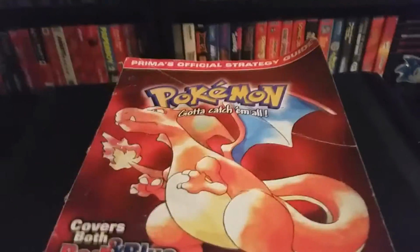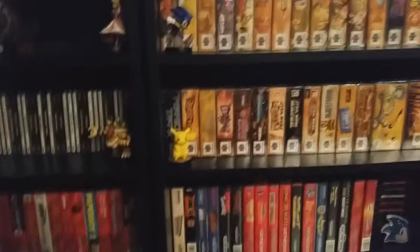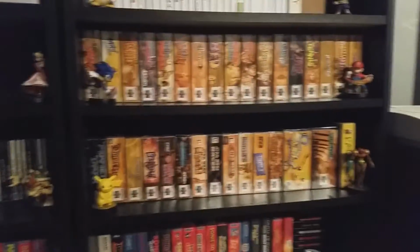It's always cool. And I always pick up strategy guides. This one's in pretty rough shape, but oh well. Mine aren't, like, perfect condition or anything. Also, at the flea market, I try to avoid the flea market because it's awful, but I decided to go.